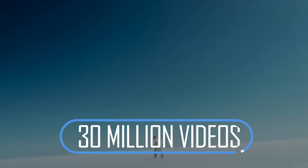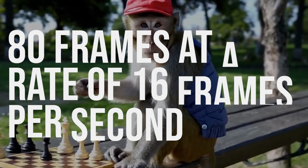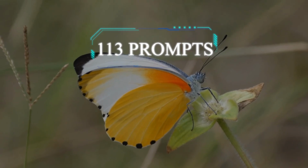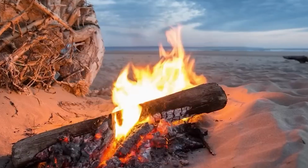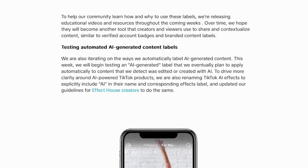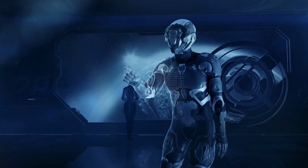Lumiere was trained on a dataset of 30 million videos with text descriptions, allowing it to produce 80 frames at a rate of 16 frames per second. After that, it was assessed using 113 prompts that describe different scenes and objects. 18 of these were from the researcher's previous work, and 95 were from other sources. However, the model's training data is still unknown, which is controversial in the domains of copyright law and artificial intelligence.